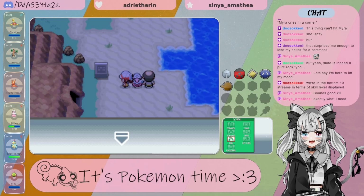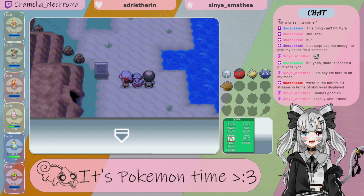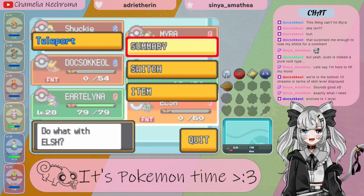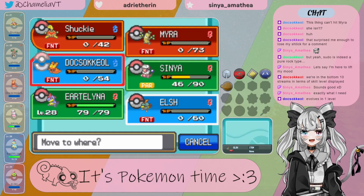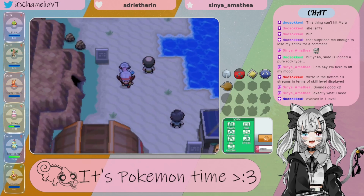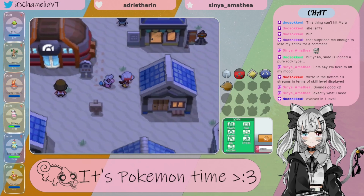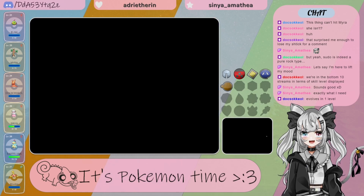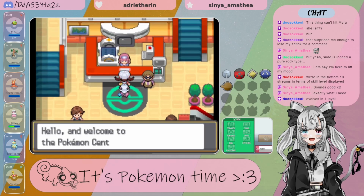Oh wait, I'm in the wrong gen. Yeah, Satu learns fly. It's just Natsu doesn't. So, we need to figure out when Satu evolves. Level 25. Exactly what you need, that's convenient. So, we need Elsh to get to level 25 ASAP. It wasn't one level? Yeah, it should be easy. No, let's go have fun in the cave. Let's go train Elsh in a dungeon. It's gonna be fun.